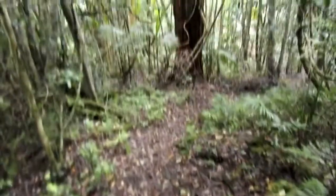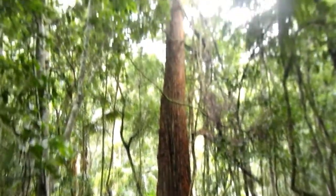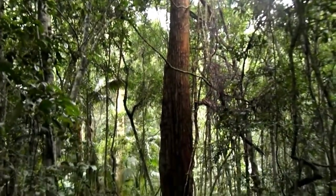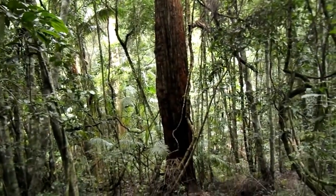So the trail's a little bit easier to see now. Starting to head back downhill, and you come across this. The size of it. It's definitely not the biggest tree in the area. Should be a few hundred years old, that's for sure.